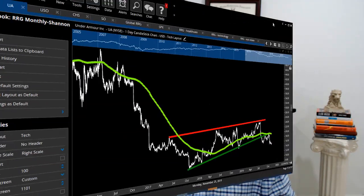I love looking at price charts for stocks, and clearly it's going to be the deciding factor on our bank it or tank it for Under Armour today. Now let's dive into the chart and see what it's telling us.